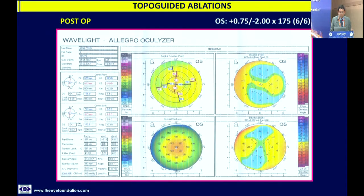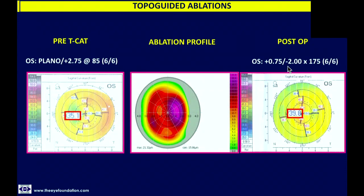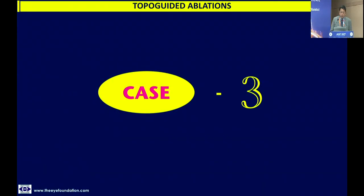And this is what we achieved at the end of the treatment. And these are the comparison maps. This is the preoperative map. This is the actual treatment profile, where the steeper area has been flattened, and outside of it we do a little bit of laser ablation to steepen this area. And what you find is that from 35.1 over here, it has come to 39.8, which almost matches the 39. That's the reason that even though the patient requires a certain amount of myopic astigmatic correction, the quality of vision is excellent, and the patient actually preferred not to do any further treatment.